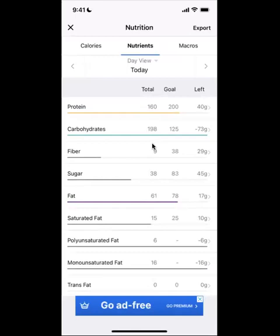So at the end of the day, it's all a numbers game. If you can make a balance, you're going to get the result, whether you're trying to put on weight, lose fat, or whatever it is.